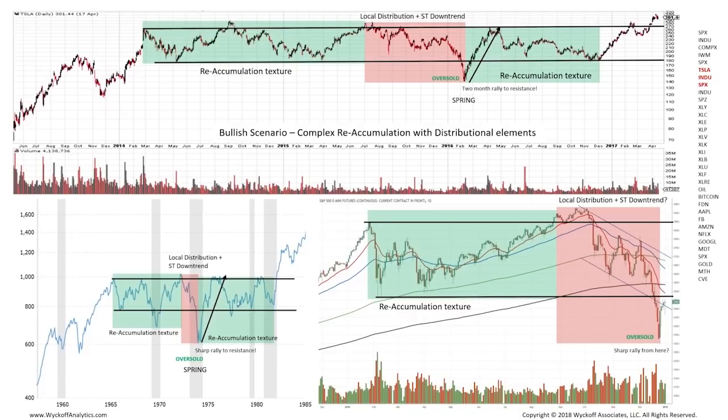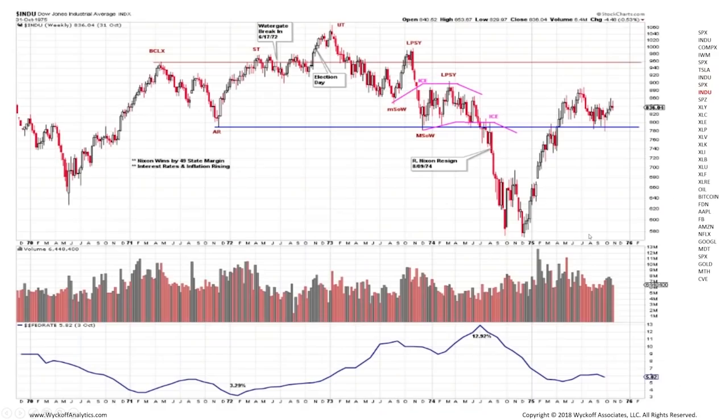Bruce, talking about the 1974 market, I thought that was a great analog, and you brought this up as well. But you're bringing this up from a very interesting, unique perspective. So tell us, what do you think about this analog?